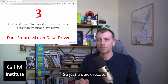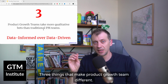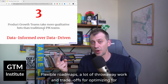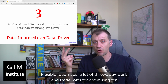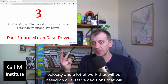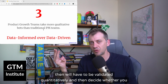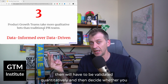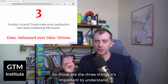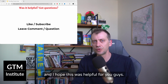So just a quick recap, 3 things that make product growth teams different: flexible roadmaps, a lot of throwaway work and trade-offs for optimizing for velocity, and a lot of work based on qualitative decisions that will have to be validated quantitatively, and then you decide whether you want to implement it or not. Those are the 3 things that are important to understand, and I hope this was helpful for you guys.